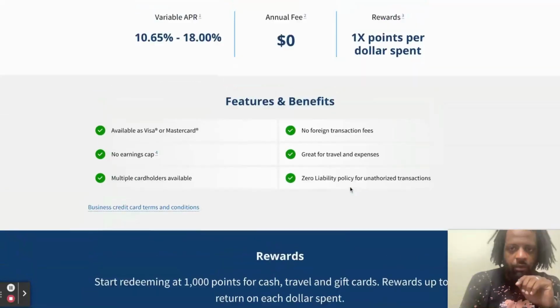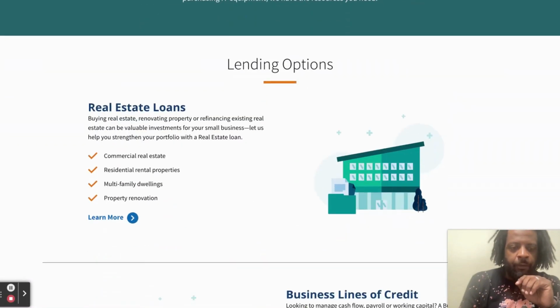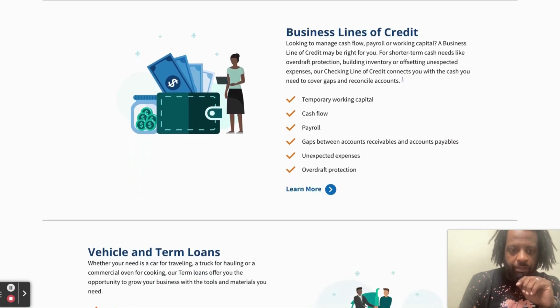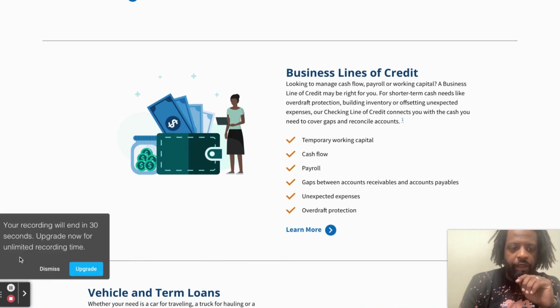Let's see if we can see. Like I said, they only got one business credit card. Navy Federal is not the biggest bank for business products. They are more so better for the personal side, but you can't beat a business line of credit or a business credit card that does not report to your personal credit. Cannot beat that as well. And they got vehicle loans, so you can get company cars, vehicles, and everything of that nature as well. All right, guys. So Navy Federal is great. If you have a car in your personal name, you can move that car loan over to your business side. So this is a great feature with Navy Federal as well.